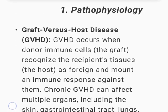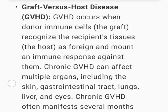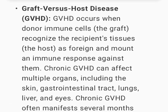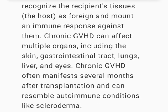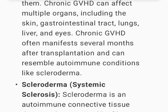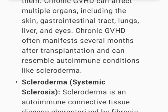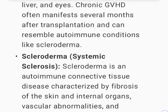1. Pathophysiology. Graft versus host disease, GVHD. GVHD occurs when donor immune cells, the graft, recognize the recipient's tissues, the host, as foreign and mount an immune response against them. Chronic GVHD can affect multiple organs, including the skin, gastrointestinal tract, lungs, liver, and eyes. Chronic GVHD often manifests several months after transplantation and can resemble autoimmune conditions like scleroderma.